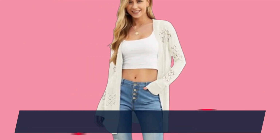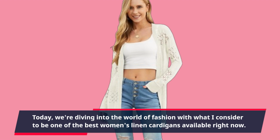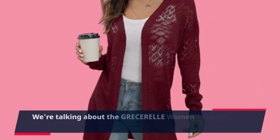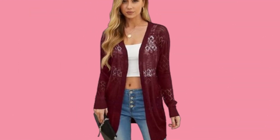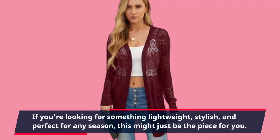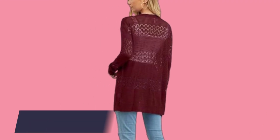Today, we're diving into the world of fashion with what I consider to be one of the best women's linen cardigans available right now. We're talking about the GRECERELLE women cardigan sweater. If you're looking for something lightweight, stylish, and perfect for any season, this might just be the piece for you. Let's start with the basics.